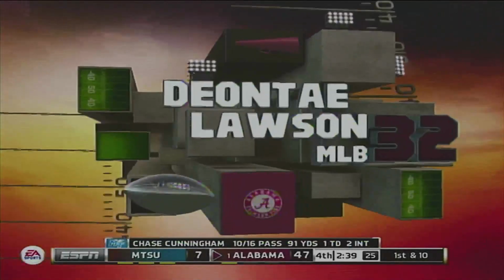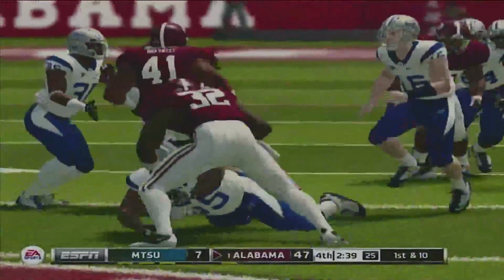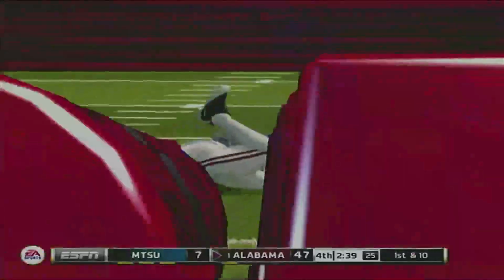Can these guys do anything right? I mean, they're already getting blown out, and now another interception? This is just one of those days.